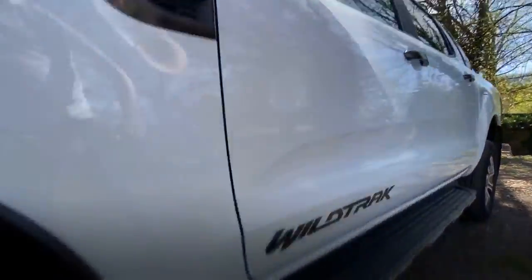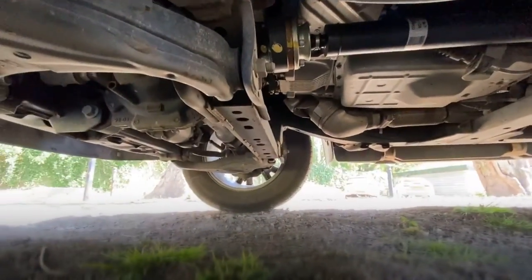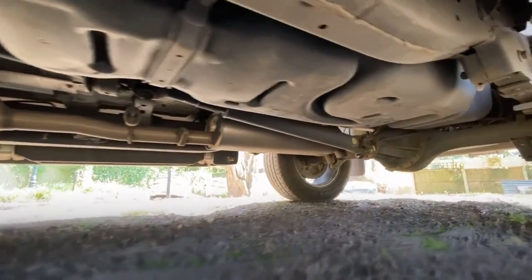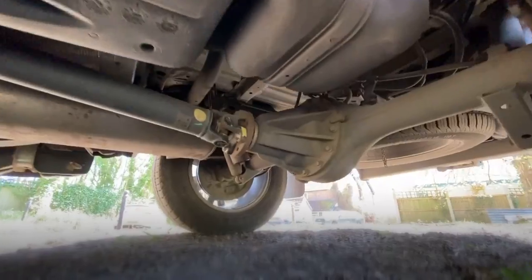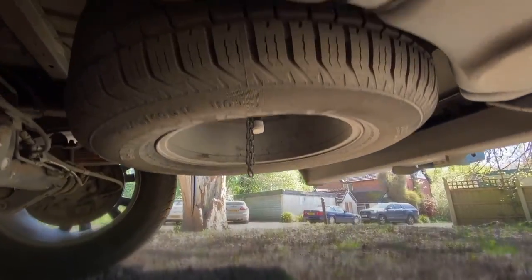Right, so let's have a quick look underneath. And as you'd expect, it's very clean. It looks to be a full-size alloy, and it's got a brand new tyre.